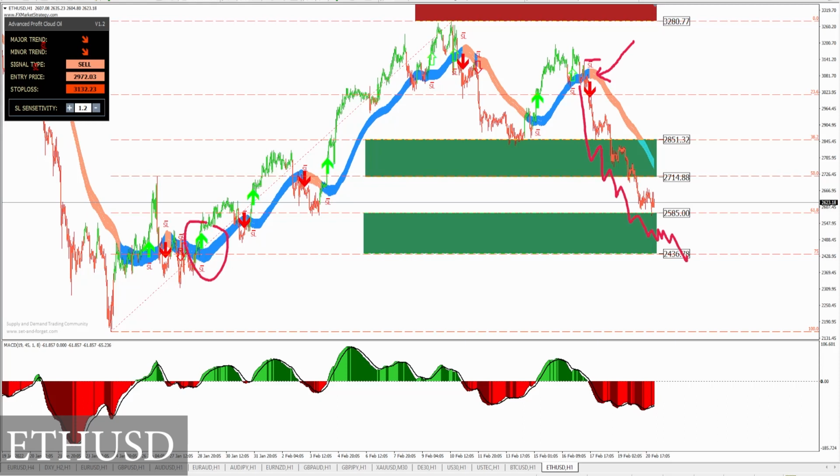Wait till we get something like this or something like this or something like this. This will be a buy signal, but so far don't rush to go buy because it's dipping. It may continue dipping more and more, just like what happened here. Okay, so no buy yet.